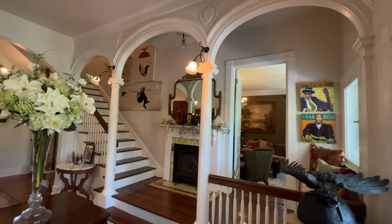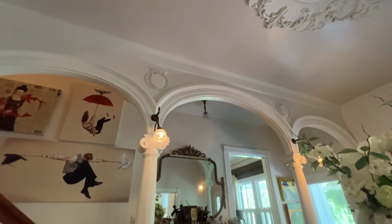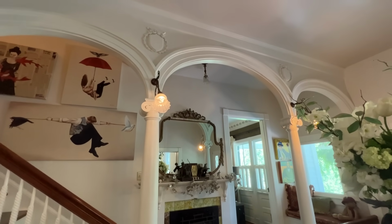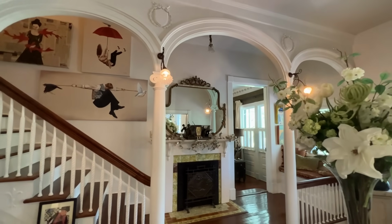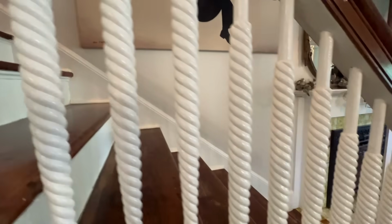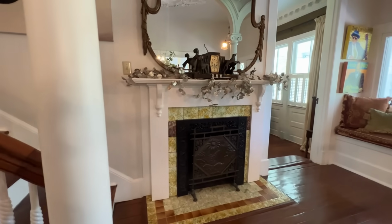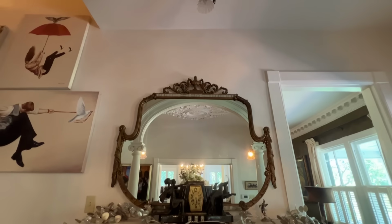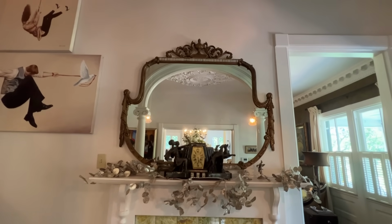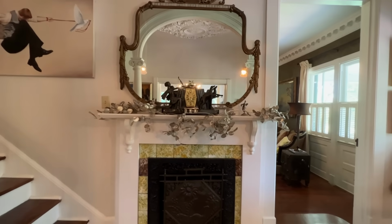The landing creates a dais, which I am certain back in the early days of this home was used to house an orchestra that would have entertained guests on evenings of grand parties. The beautiful woodwork of the stairwell has spectacular spindles. And on the landing, we have an original mantelpiece with all of its period tile.